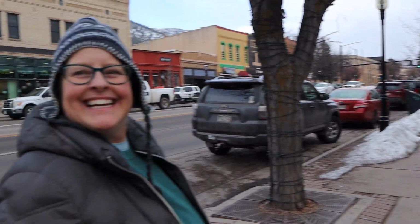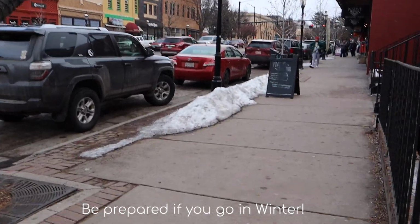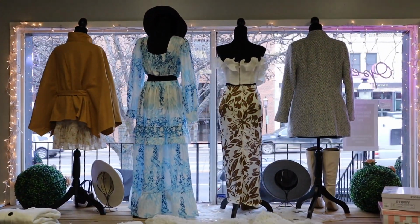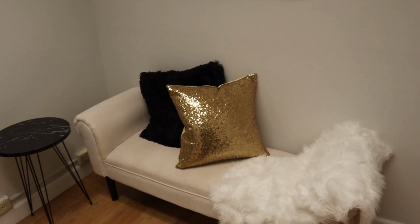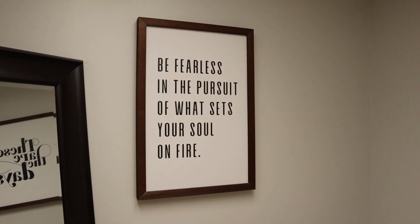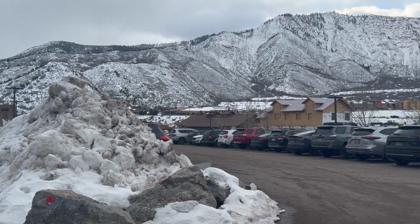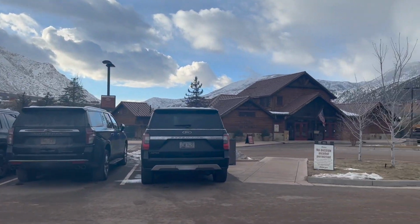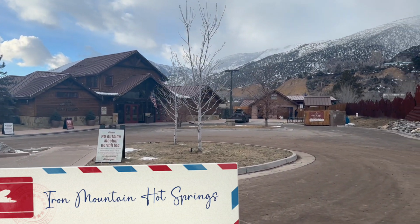One street mountain town. So cute. Kind of freezing. It's okay. This is a big pile of snow. And a big mountain. We are going to the Iron Mountain Hot Springs.